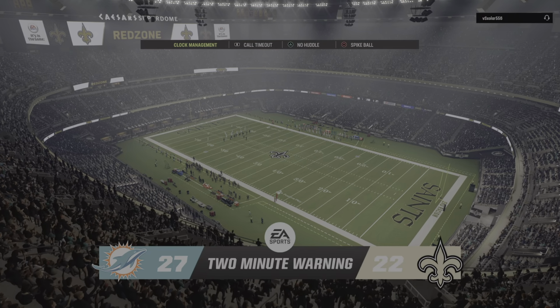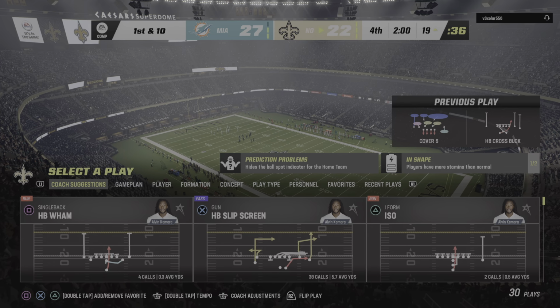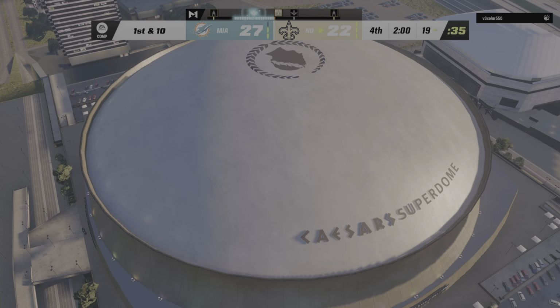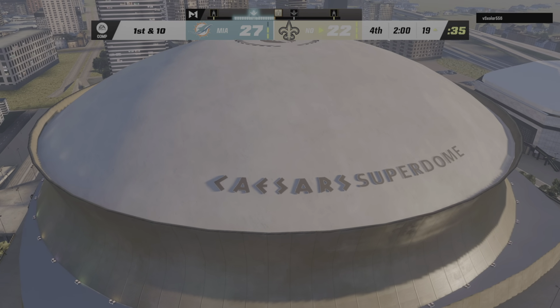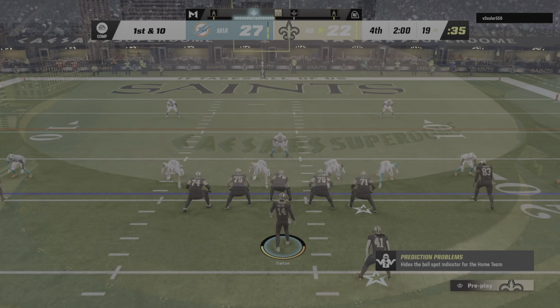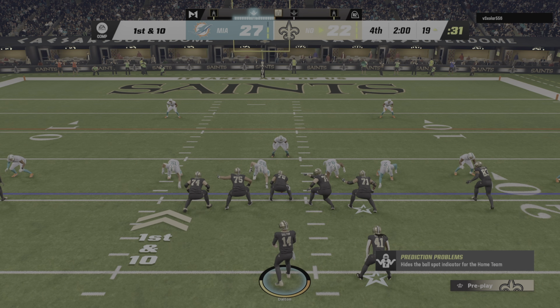Fourth quarter, down to the final 2 minutes, and we've got a one-score game. So it's Saints football as we get you reset. They come up on a 1st and 10, desperately needing a score here on what could be their final drive. So here's a 1st and 10 now, down inside the 20.